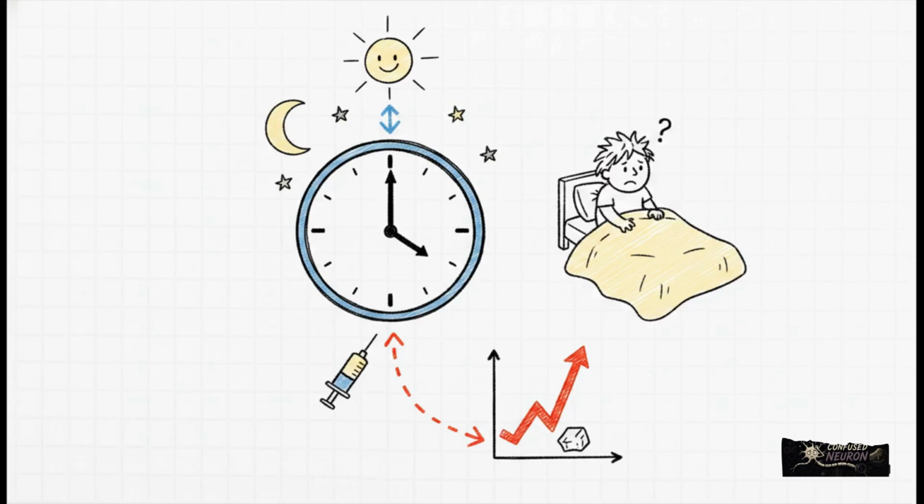Well, it's simple. You check their blood glucose at 3 a.m. If it's high or normal at 3 a.m., boom, it's the dawn phenomenon. If it's rock bottom low at 3 a.m., it's the Somogyi effect. Think about that for a second.